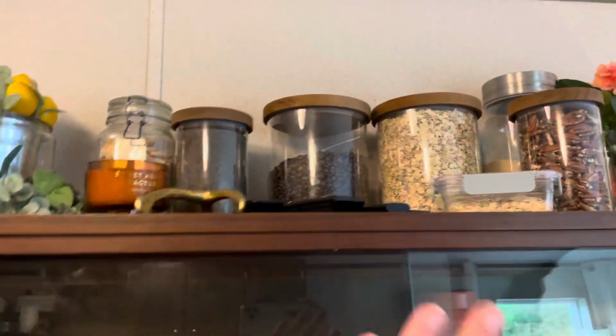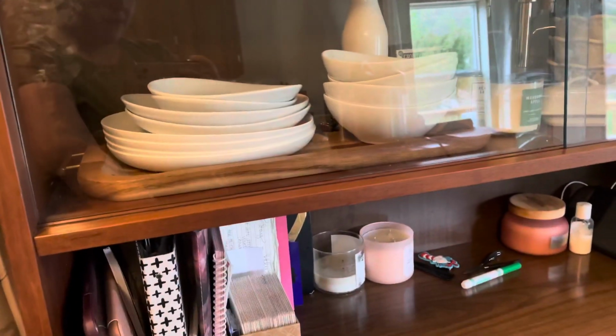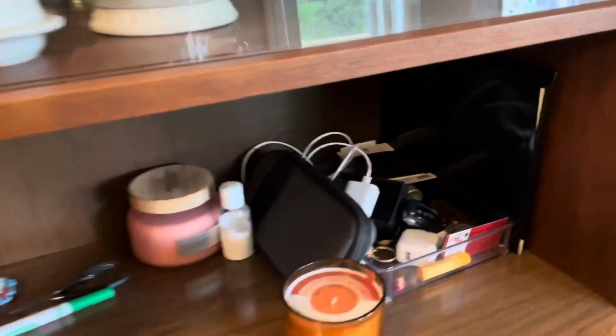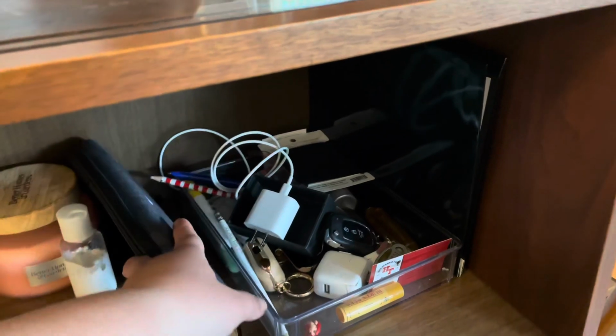Here, I actually have this really beautiful hutch where I keep office things up here because we don't have an office. It's also our catch-all. I keep a bin over here, hopefully to catch things, and then we can go through it later. If something needs to go to the car, I put it there.